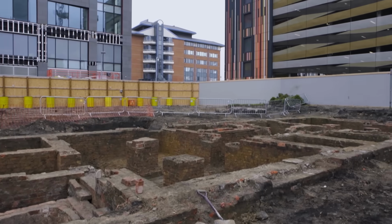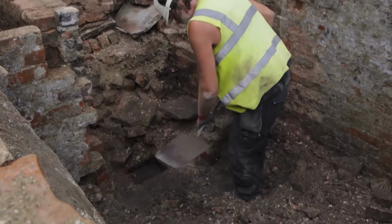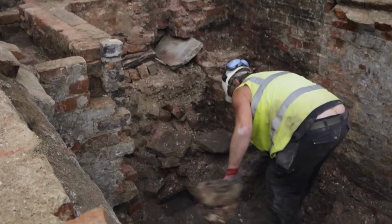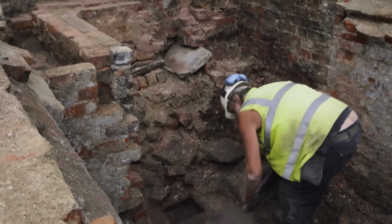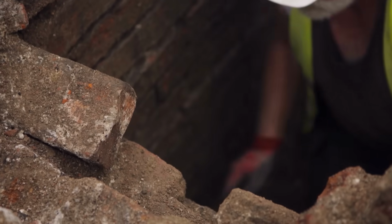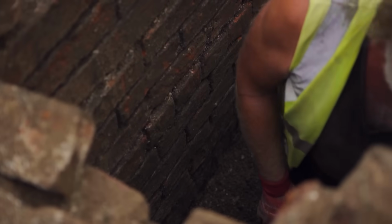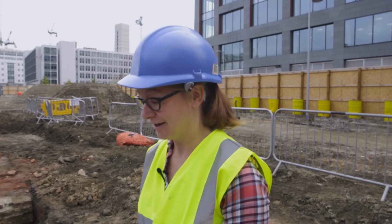Further exploration of the foundations has uncovered hints that the prisoners may have been allowed some surprising creature comforts. Oh, blimey. There it is. So we found what looks like the remnants of a heating system, which is very unusual, completely unexpected, not on the maps.